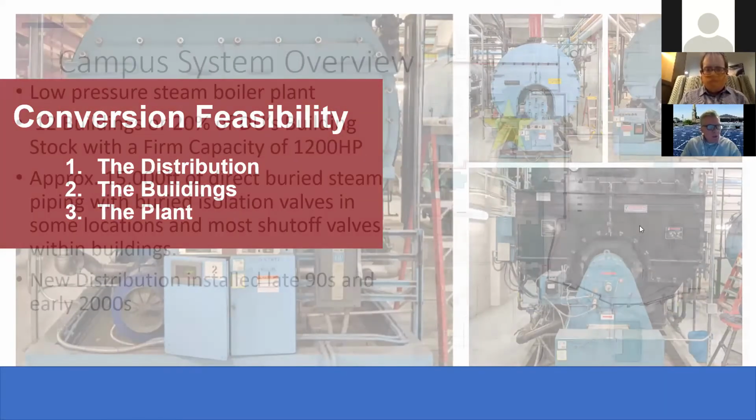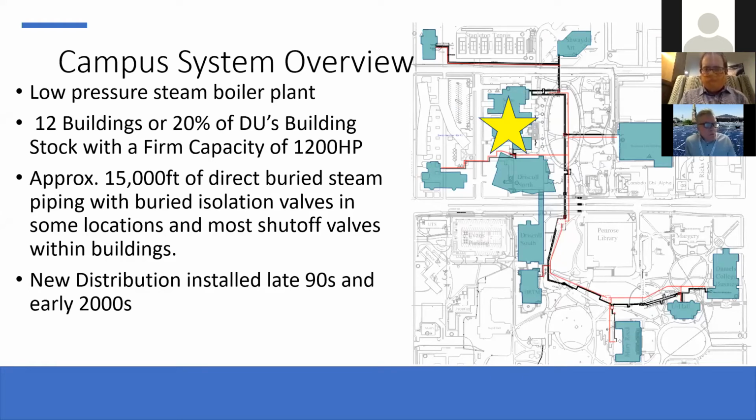So just an overview of our distribution system. It is a low pressure steam system with boilers at Sturm Hall. Only 12 buildings of all of our buildings are served from the steam system. That's about 20% of our building stock across campus. There is almost 3 miles of direct buried steam across campus, with various isolation valves and shutoff valves within the buildings.